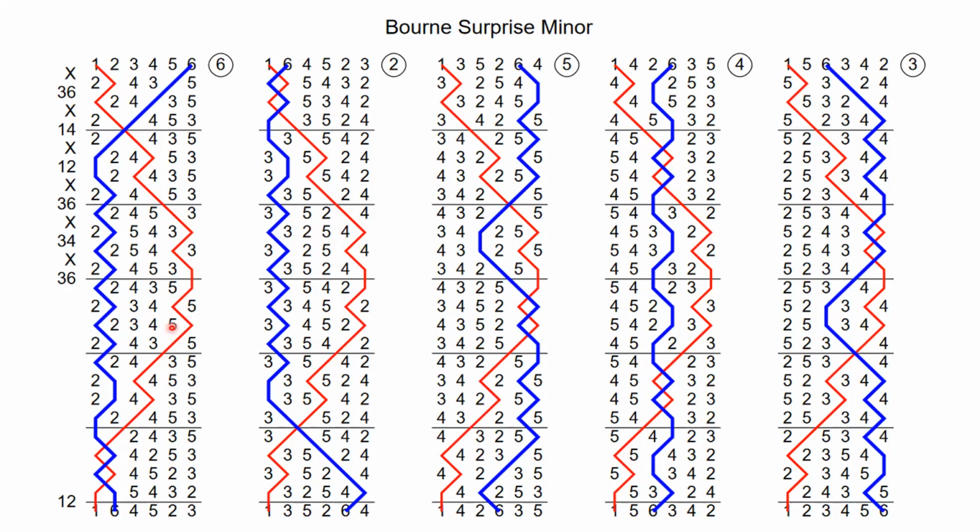And then we have lots of dodging on the front. This 5-pull dodge. Anyway. But that's, Richard, yeah. If I've already learned Cambridge Minor, are there any features of Bristol that I could recognize as Cambridge features?